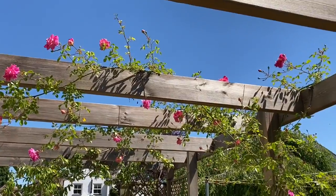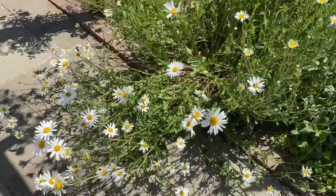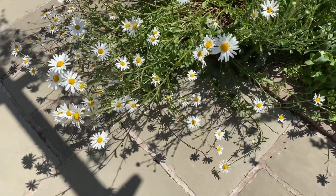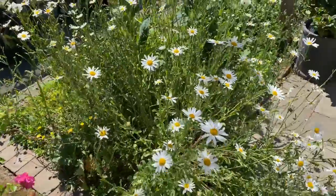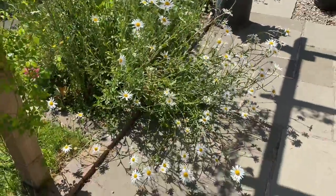They look incredible. Also, the meadow is now overhanging the patio, so I need to kind of maybe pin those back. I don't know, or whether they look nice as they are. Maybe they just look nice as they are, I don't know.